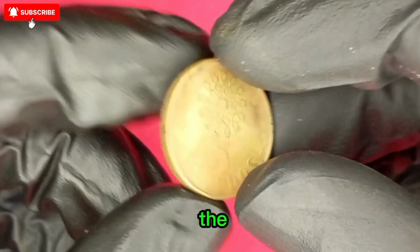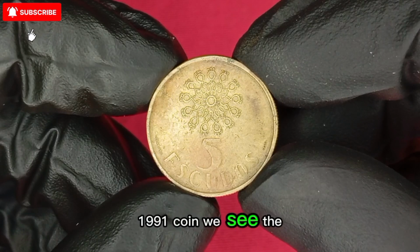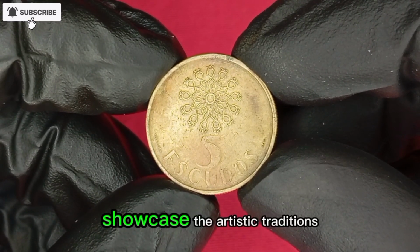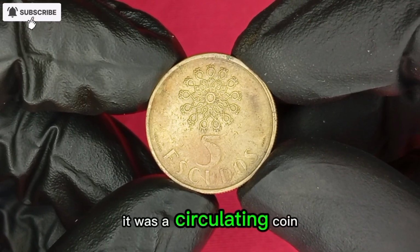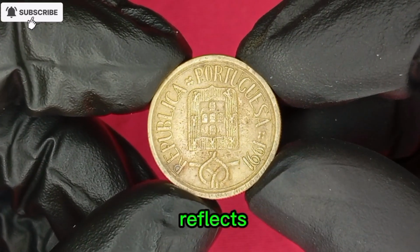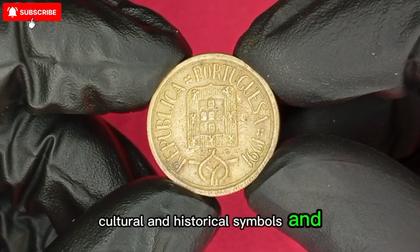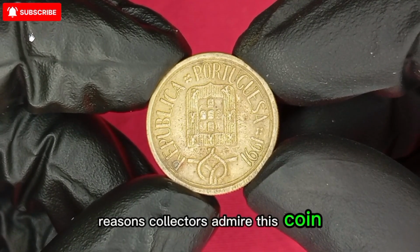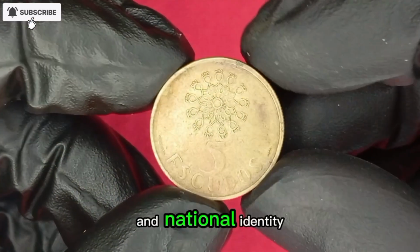When we look closely at the obverse design of the 5 Escudos 1991 coin, we see the national shield of Portugal along with intricate elements that showcase the artistic traditions of the country. And even though it was a circulating coin used in everyday life, the craftsmanship put into its design reflects the pride Portugal takes in its cultural and historical symbols, and this design detail is one of the major reasons collectors admire this coin today, because it represents a blend of heritage, symbolism, and national identity.